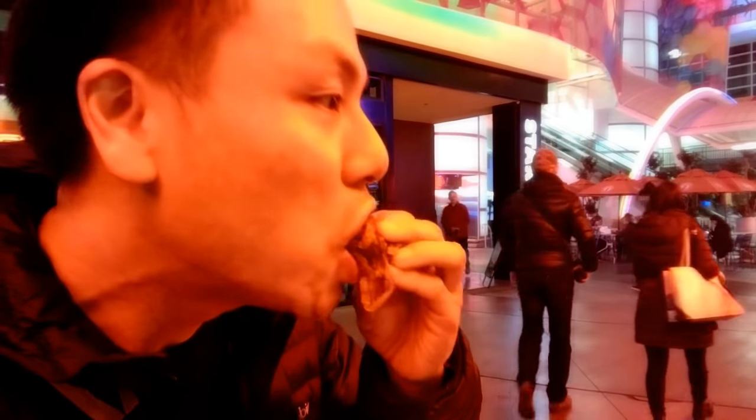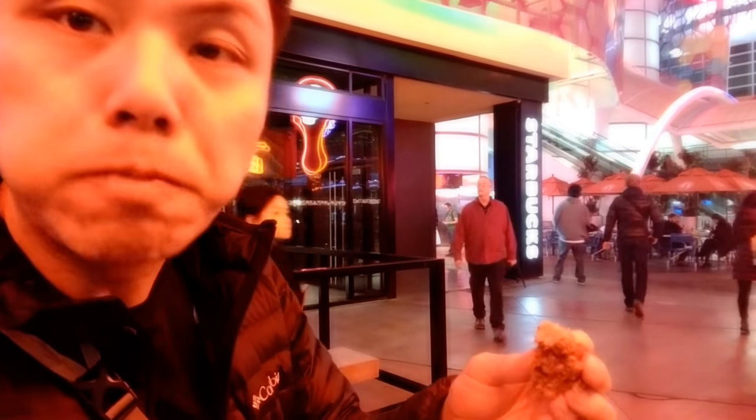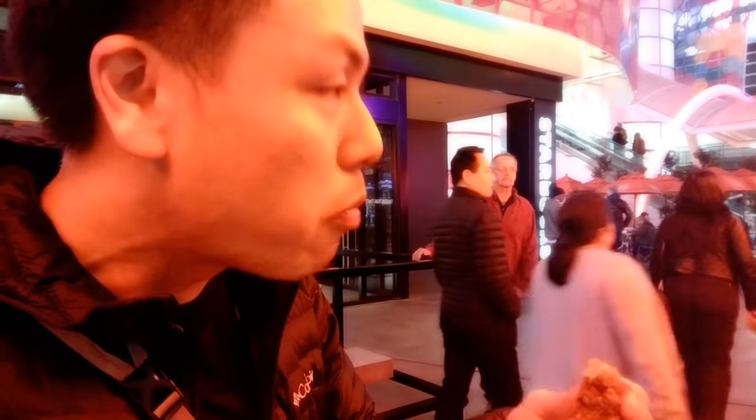Seems like it's fried in chicken fat too, so that makes it better. Coating's not too big. So that's chicken. Let's try the liver. The liver and onions. Gotta try. Very nice if you like it. Tender, crispy.